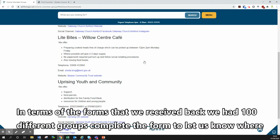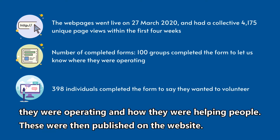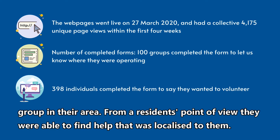In terms of the forms that we received back, we had 100 different groups complete the form to let us know where they were operating and how they were helping people. These were then published on the website, and we had 398 individuals complete the other volunteering form, saying that they wanted to help and volunteer. Their details were then shared with Ashford Volunteer Centre, who then helped them to operate with an existing volunteer group in their area. And from a resident's point of view, they were able to find help that was localised to them.